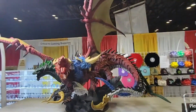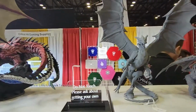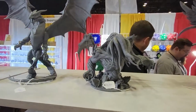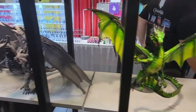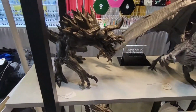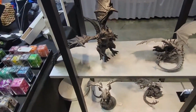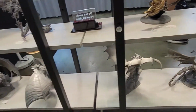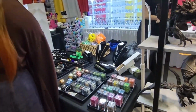That is a badass looking Tiamat. Very cool looking Tiamat. Probably Bahamut right there, I'm guessing. There's probably Cthulhu right there, I'm guessing. Some more dragons. Those look great. Some type of horned, maybe Tarasque, possibly. $300 for that guy. I guess they're primed to be painted, I'm assuming. That's the idea of it.